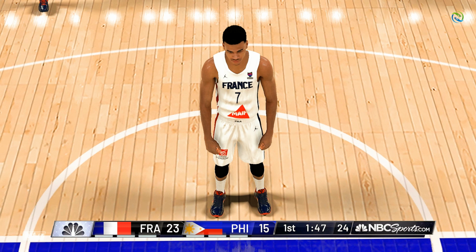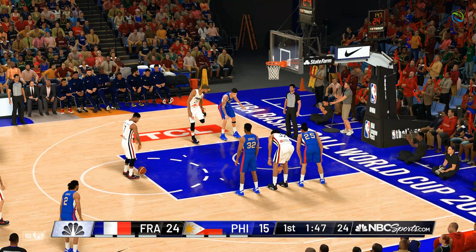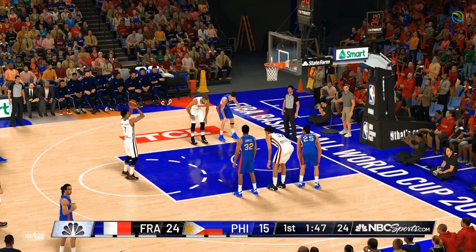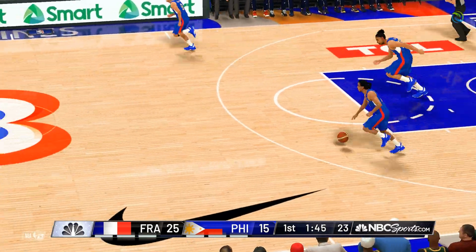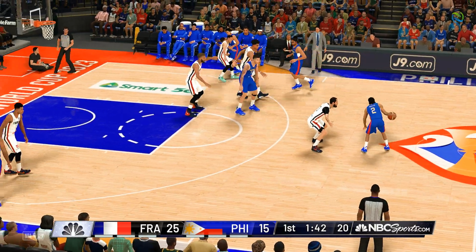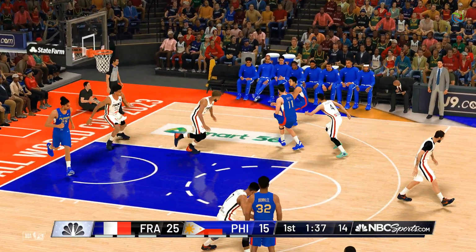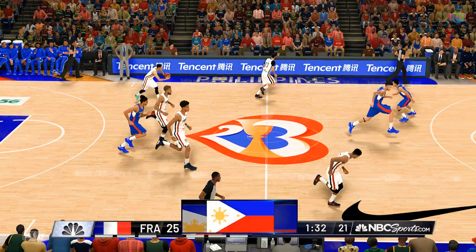The first one falls. So he gets them both. Guarded by Fournier. Thompson outside. Gobert pulls it in. Gobert's got 6 rebounds now in the game.